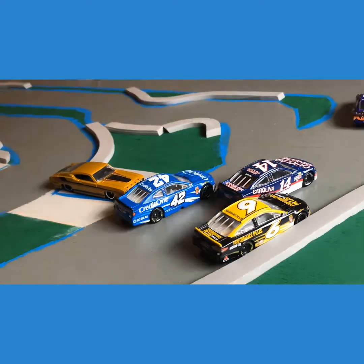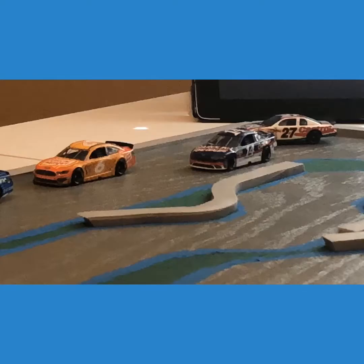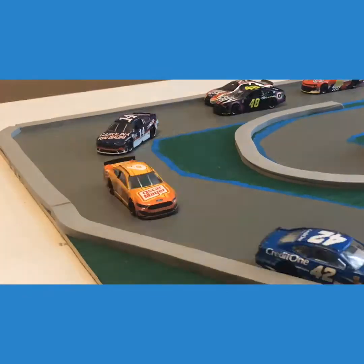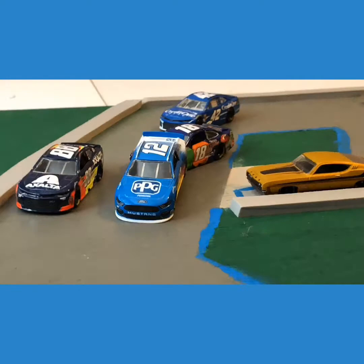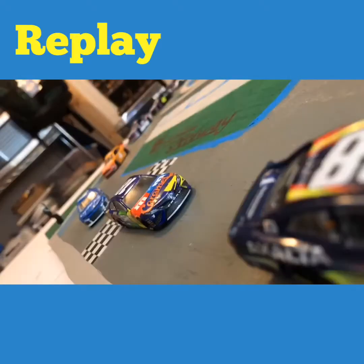Kyle Busch, once again, down the back straightaway. There are 3 wide behind him. Clint Boyer gets loose trying to avoid him. Oh, Andrew Schaefer, he will hit the wall there. And Kyle Busch coming through, down through here. Ryan Blaney pulling out of the pits. Kyle Busch, what just happened there? Caution is out. Let's rewatch that wreck real quick.